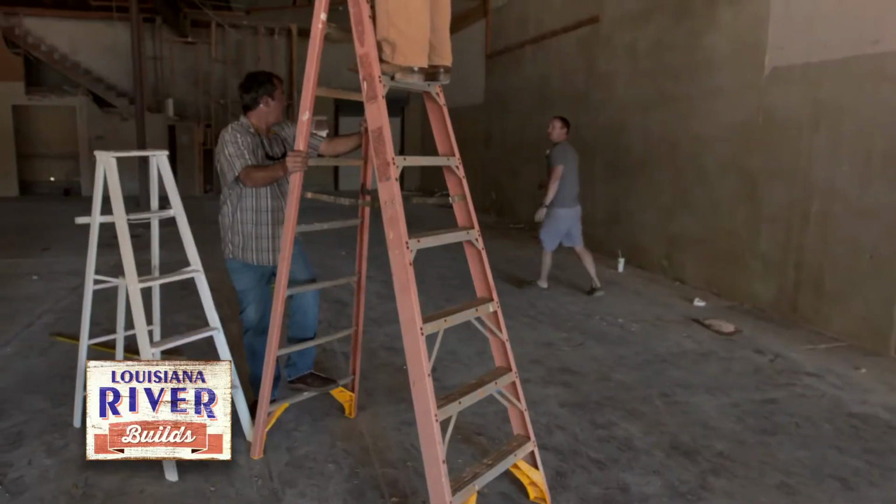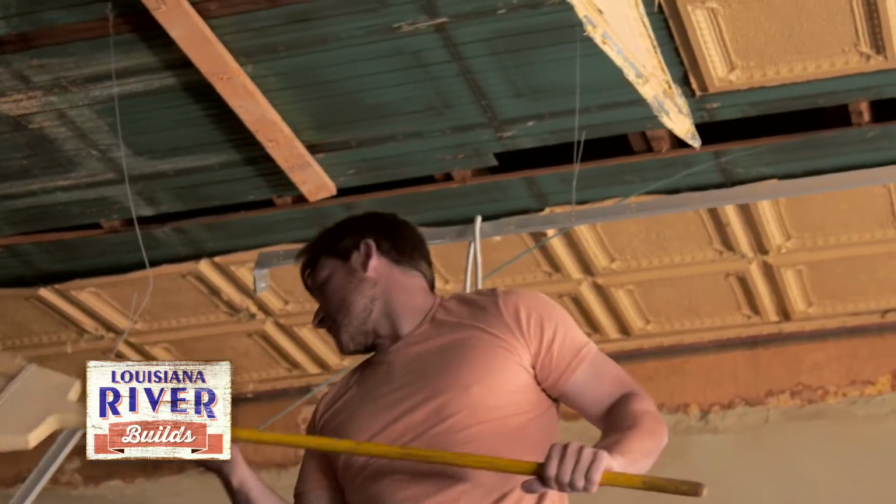I'm gonna need a hammer. You want this broom? Yeah, I can try the broom. What are these worth if they're damaged?